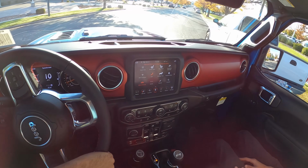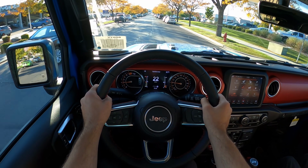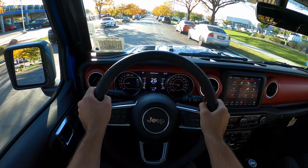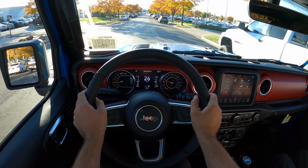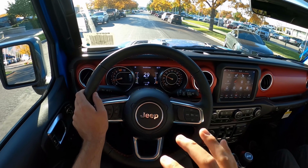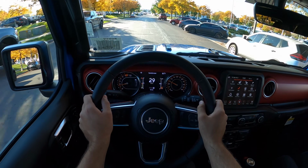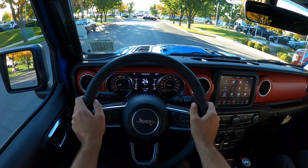So with the Rubicon package, we have a 4:10 axle ratio. If you get the Extreme Recon, it upgrades it to a 4.56, but I will tell you the 4:10 is more than enough to move these 33s. The 4.56 is a lot of fun and helps with moving the 35s, but this is enough for this package. And just like most Wranglers, it has Wrangler driving dynamics.